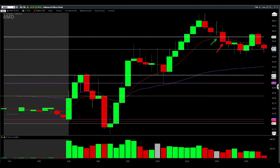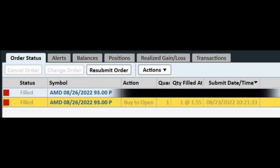So I had been watching that to see if it tested it, but just wasn't sure with the move from the day before, that big, huge red day, if it was going to hold here. So I was hesitant to take that move, but in hindsight, that would have been a really good trade. So the one and only trade I took on AMD was to the short side.